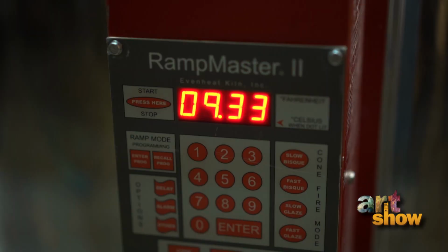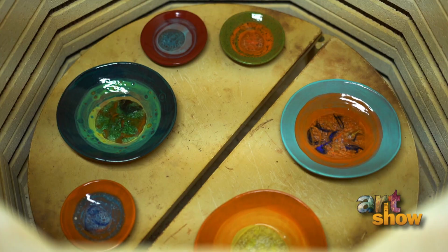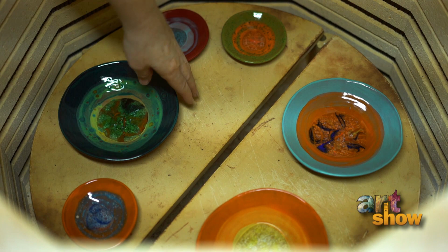My favorite part of the process is really opening the kiln and seeing all the color. With the marble matches, it's to see what happened, because the marbles interact with whatever glaze is underneath them. So there's an element of surprise. Even if I've used those same color combinations over and over, just depending on what else is in the kiln and the variations of the temperature, it's always a surprise.